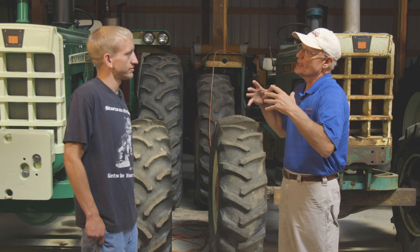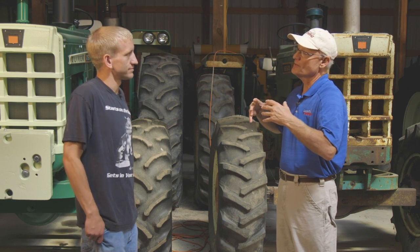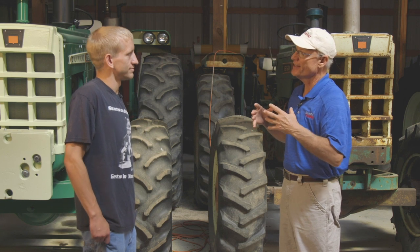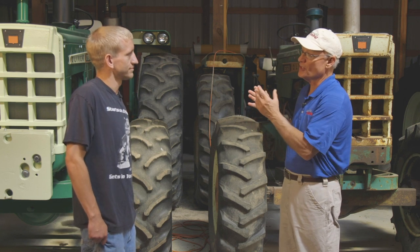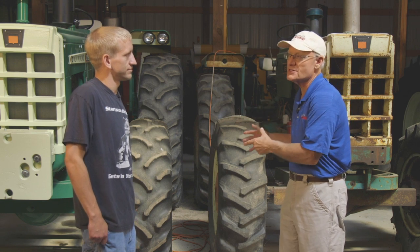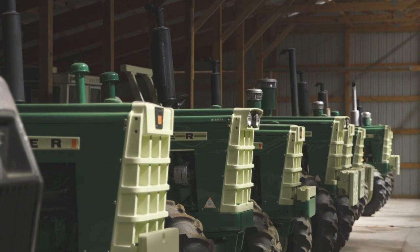And I'm really interested not only in your collection, but your views of what's happening with what we would call the muscle tractor craze. And certainly that's reflected in what you have in your collection. You've gone after the bigger tractors that were front wheel assist only, right? Correct. That's the main focal point of our collection.